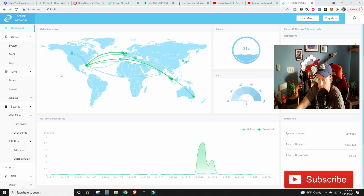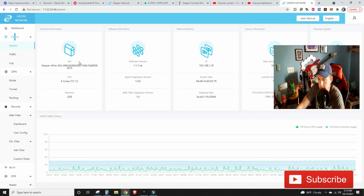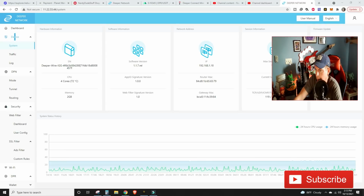Now, if this is the first time that you're getting onto this screen, you just want to make sure that when you're getting your information to go and mine, you go to your system, and then you pull up some of these numbers here. You've got your session, your serial numbers, and so on. Make sure that you've got all the auto updates set to auto over there, so that way your miner is always uploading and going from there.